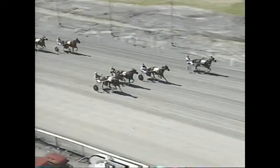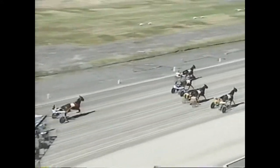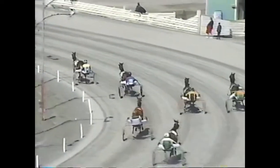Strike Colonel, and it is Strike Colonel, L.F. Dorothy. Looks like Akadoo and Stargaze Time. Coke Capelli, Touch of Blue, Markham's Tech. Time for the mile, 2:06 and 4.